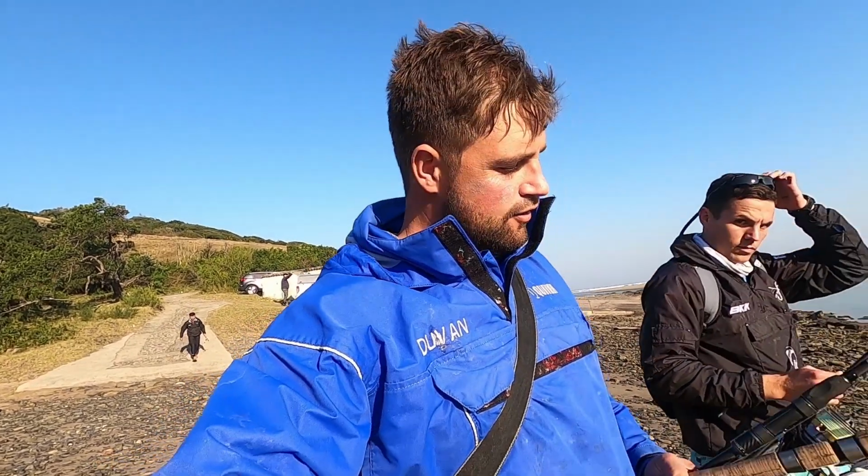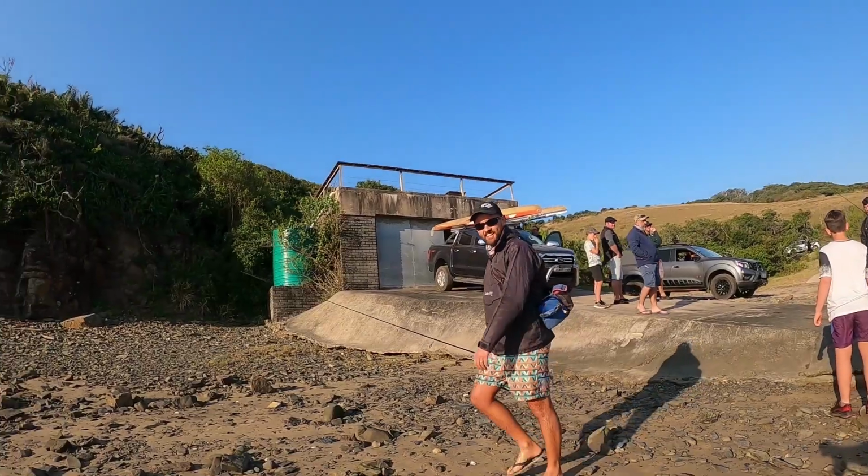Because fishing has been so slow, we've decided to come to the river. Tide's going to turn now and we're going to fish off a nice drop off here in the river that Lloyd and Ruan spotted this morning in the little session that they had. So we're going to do a little bit of drop shotting, looking for garrick, maybe a cobby and so forth in the river. So stick with us, stay tuned, and I hope you guys enjoy.